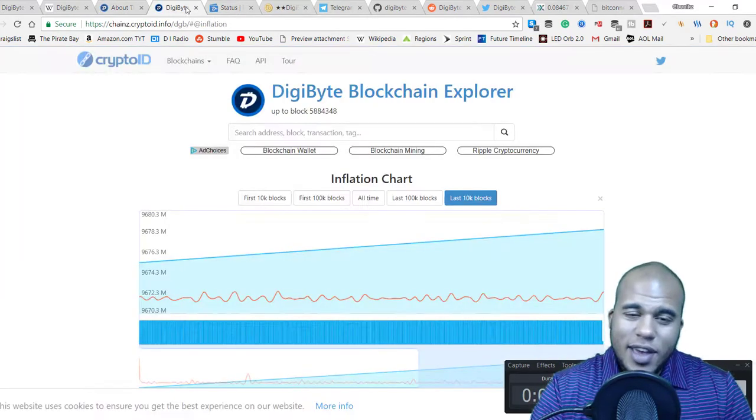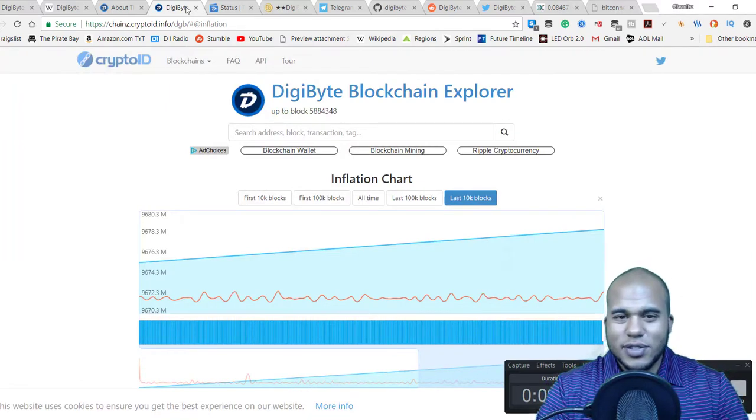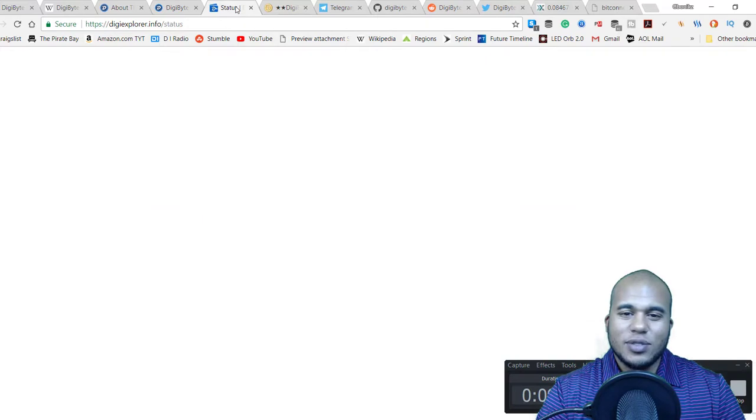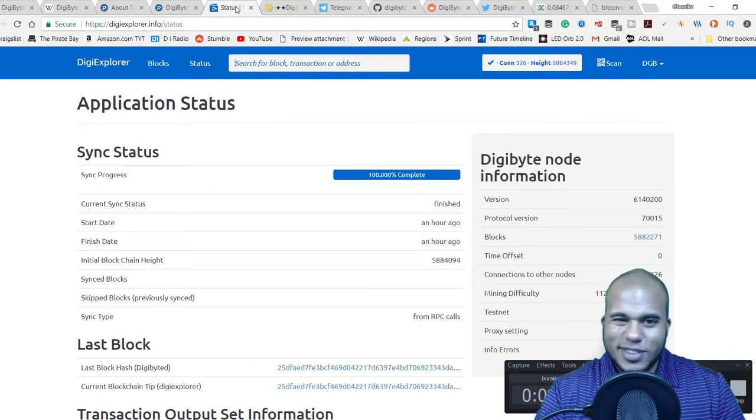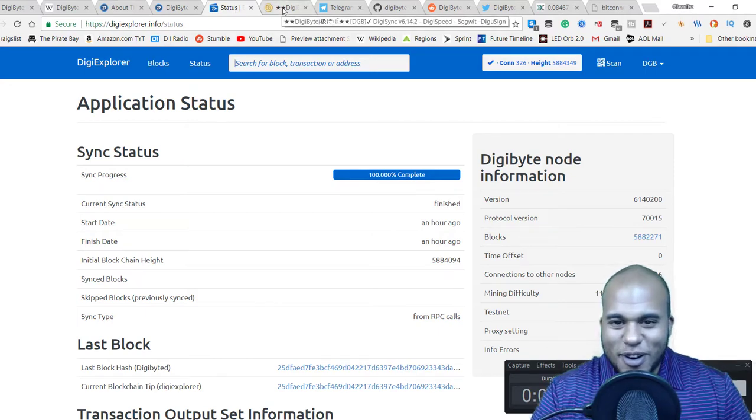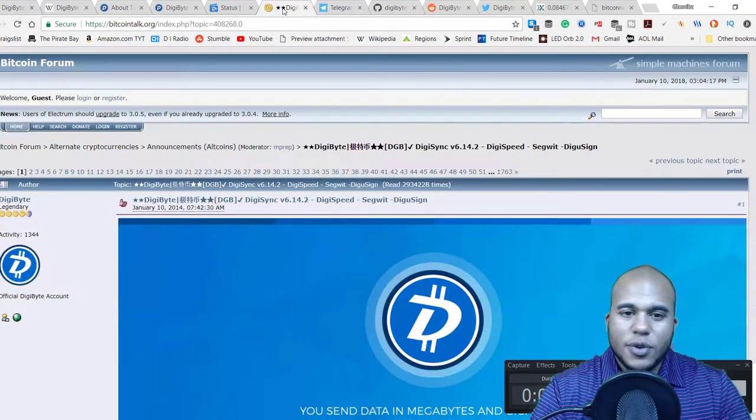I mean, and that's what I'm trying to do. I'm trying to find some good projects and really figure out what it is that I'm trying to do with the extra Bitcoin, just because Bitcoin has been performing all right. So I'm trying to look for new projects.